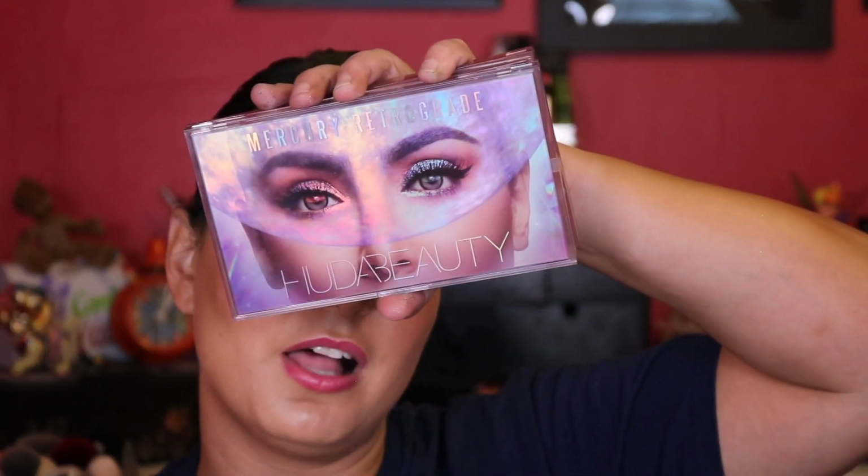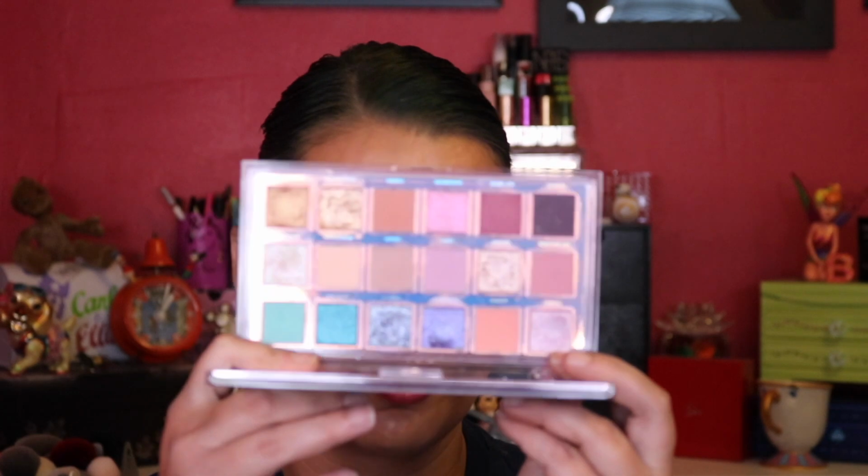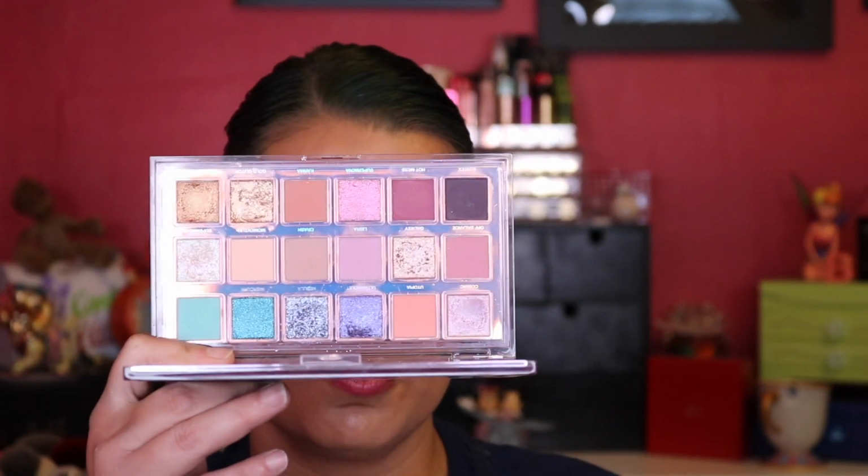Then the only 2 big Huda Beauty palettes I kept is the Mercury in Retrograde, which I don't know if you've seen. I did a video duping the vibes of the new Rose Quartz, and I mixed this one, the Mercury in Retrograde, and the Naughty palette. And I think I did a pretty good job. And again, I feel like a lot of times brands end up duping themselves, and that's what I'm trying to avoid.